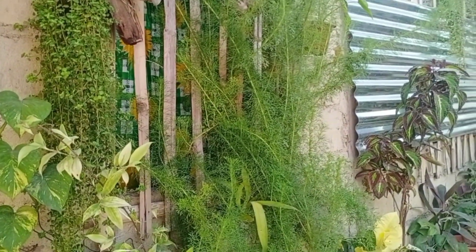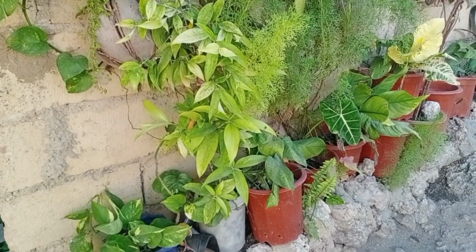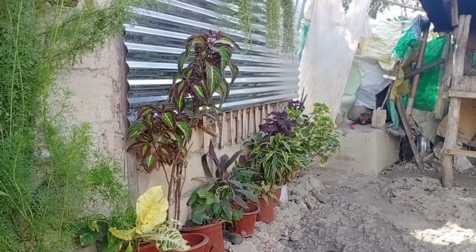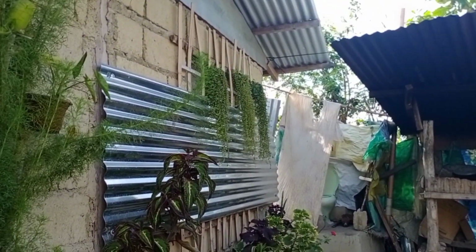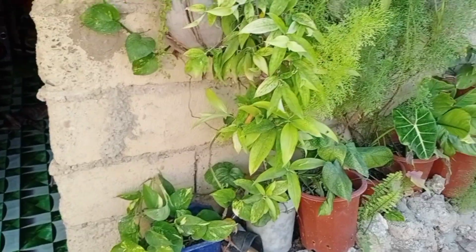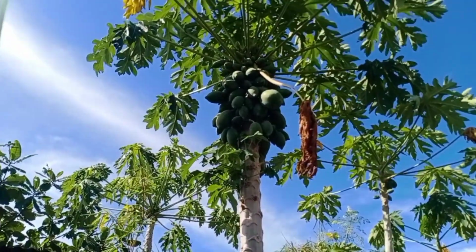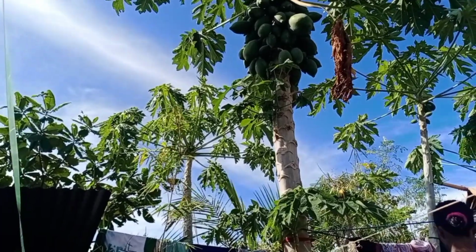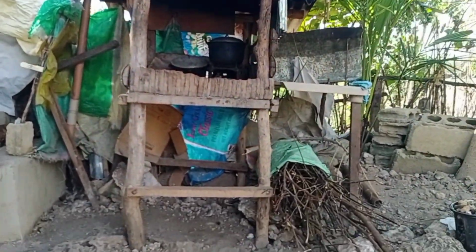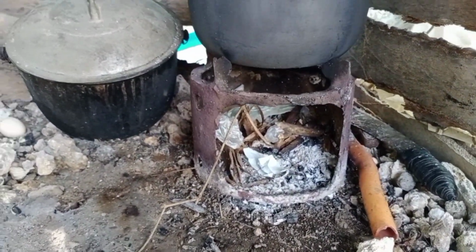You can see, she likes to decorate her house. So, even if it is small, it's nice and it's beautiful because she also likes plants, guys. Over there are the hanging plants. So she has a papaya too. And I'll show you where she used to cook. Yeah, so she uses firewood to cook.